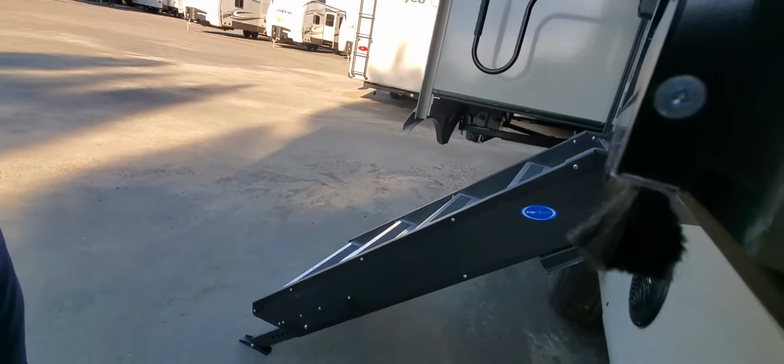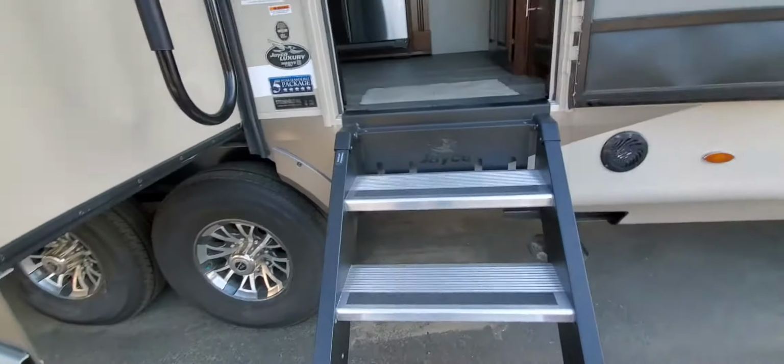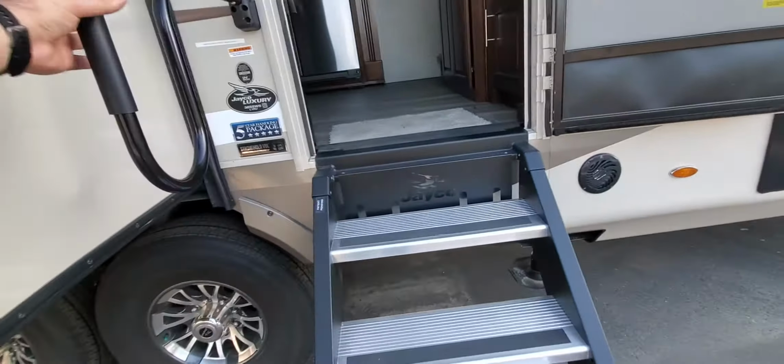Outdoor TV, secondary awning, slide toppers. This right here is going to be your solid stance steps. One thing that you will also notice is going to be that they have these 4 stairs leading up into it. It's actually 5 steps in total. And then they give you this grab handle right here, which is an extension, whereas most manufacturers, you have to reach all the way up here in order to grab it.